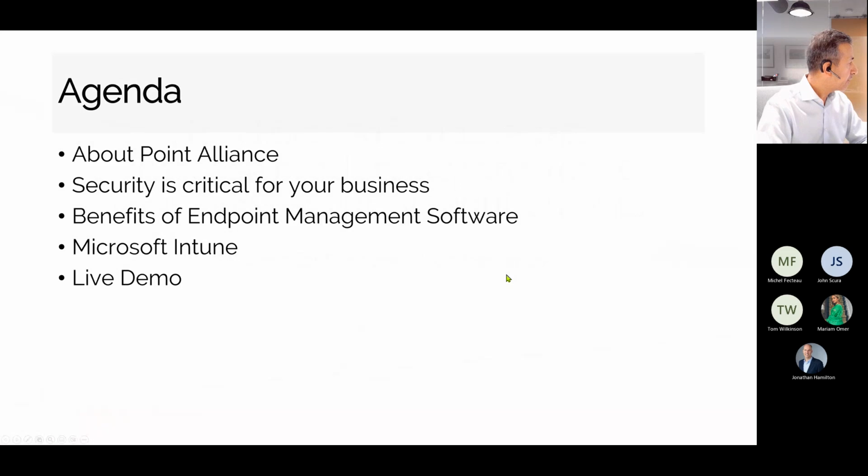But that's it. Let's just go over our agenda. So we're going to be just a brief who is Point Alliance, in case you are not familiar who we are. Talk about security and how critical it is. Benefit of using the endpoint management software, Microsoft Intune, and we're going to jump into the live demo.